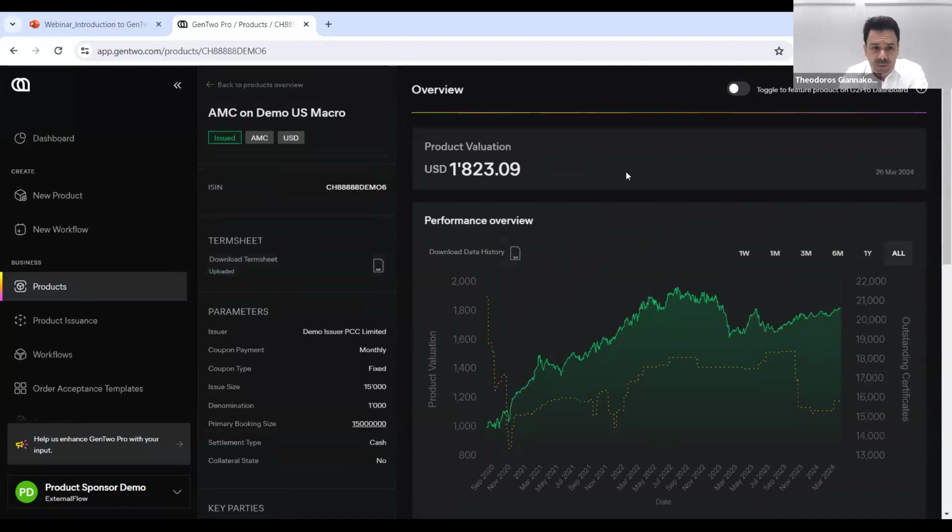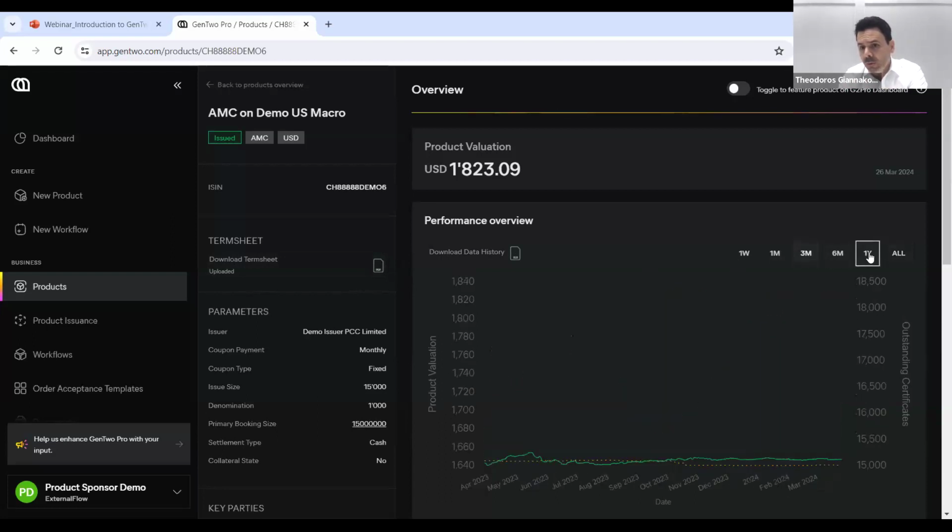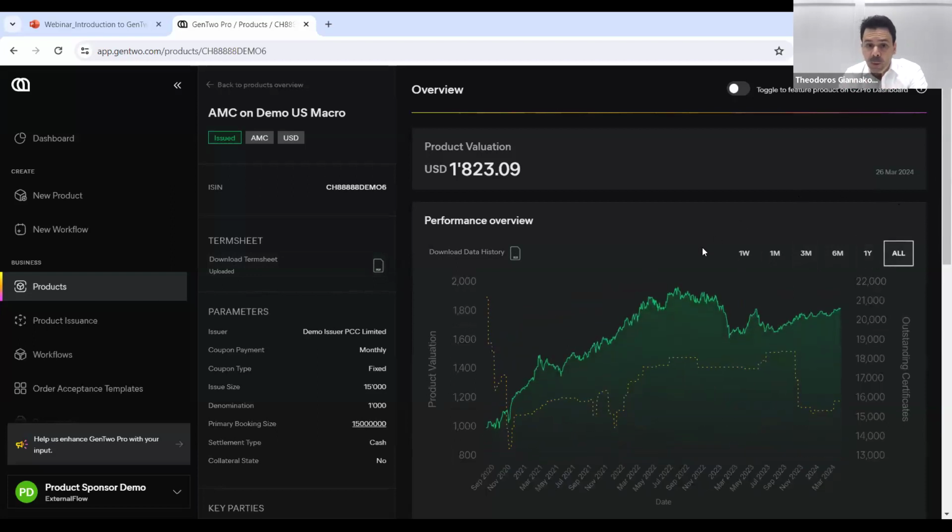So I pick this one as an example. On the upper left, we can download the term sheet. We can download the data history with the pricing and also the accrued fees and so on. In the middle section, we would always have the pricing of the product, which can be zoomed in and out over a period of time. The outstanding units and the valuation will always be present in the main screen, right?